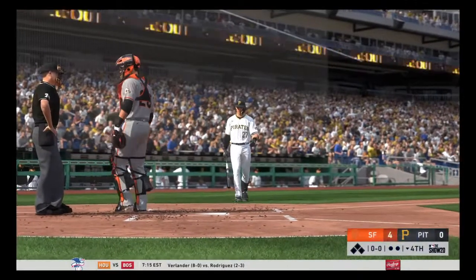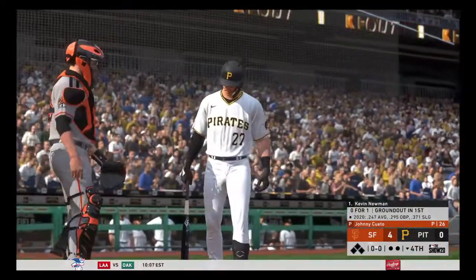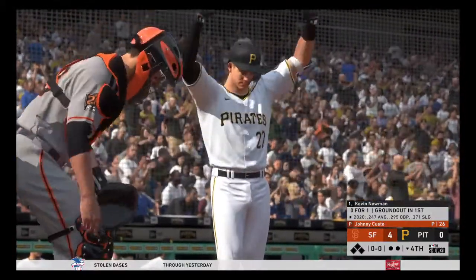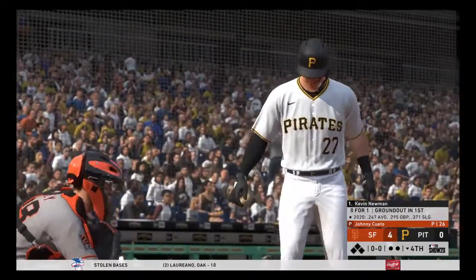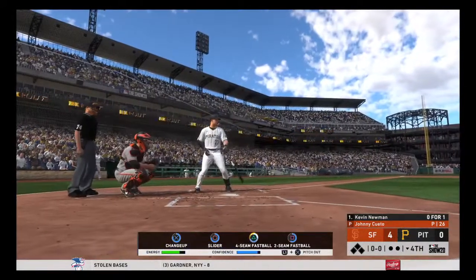Giants striding into the box. Kevin Newman, back to the top of the lineup, as they're still looking for their first base runner in this one. No doubt about that, Matt. They've yet to figure this guy out on the mound. He's looked great so far. He has, but we'll see if this second trip through the order changes anything. Yeah, it'll be interesting to see what kind of adjustments these hitters are able to make in the middle innings of this game.